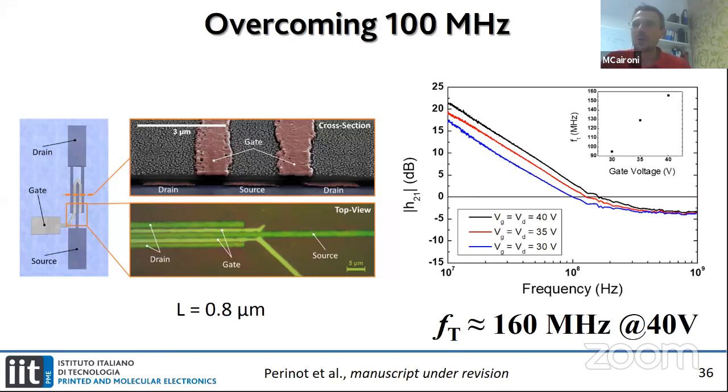The limit in what we have been doing so far is that you still see the voltage for this kind of high frequency device is still high, 40 volts. We have to reduce that, but there are issues in doing that. But obviously we are working on reducing the operation voltage of this high frequency device too.